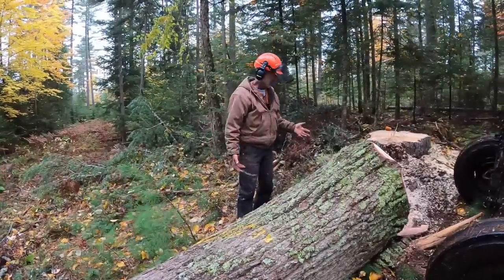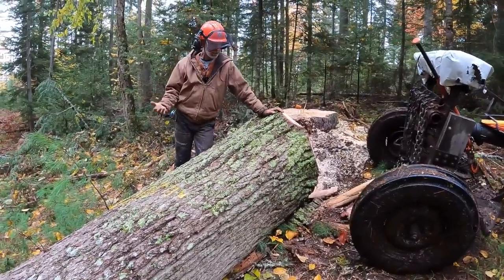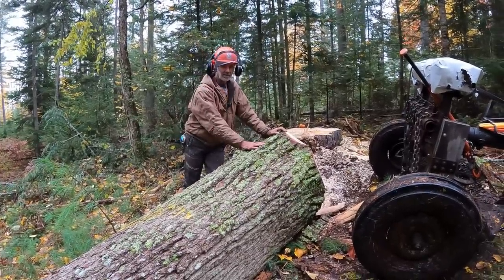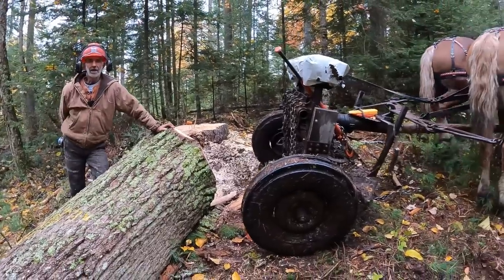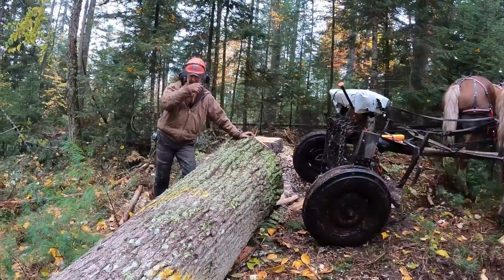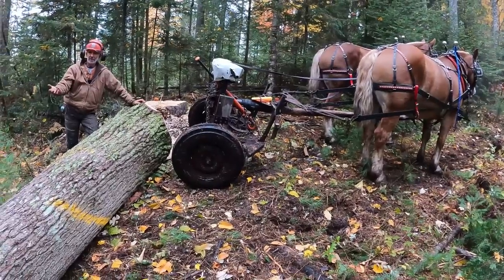Okay, here's a tree that is a little bit of trouble, I can see right to start with. When you're skidding with a cart like this, I feel that it's best to hitch onto the butt end. Years ago, my father would always tell me to hitch on to the small end because that pulls easier from the small end. But that's when he was thinking a single horse on a loose whippletree.